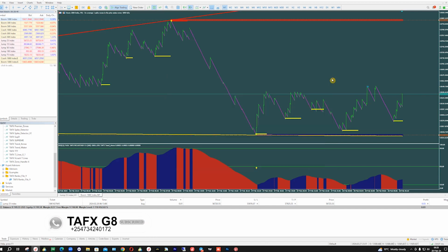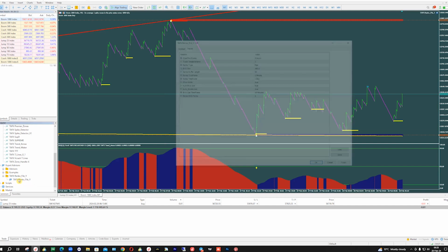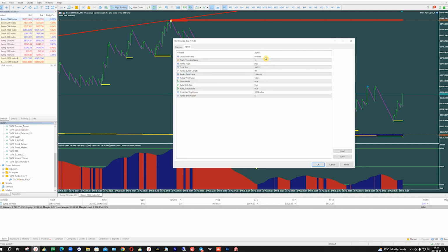All right, follow the instruction, or you can ask for this template if you have the system. Again, now we are going to our TFX Renko file. You double click. First of all, here, we are going to use the current for minute one. So let us use the current time frame because we are using minute one. If you're in minute 5 using the current, nothing will change. So let us use the current.